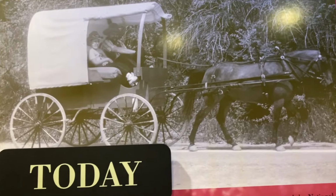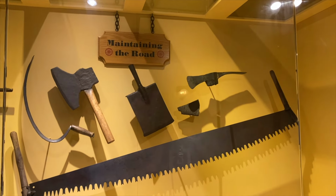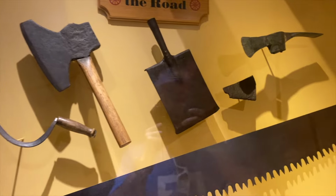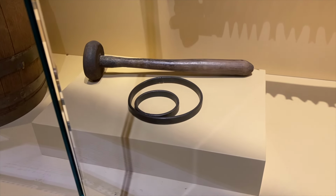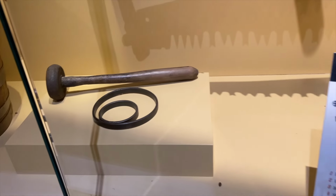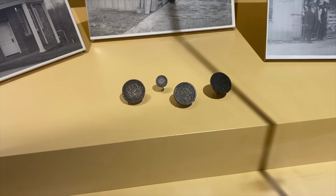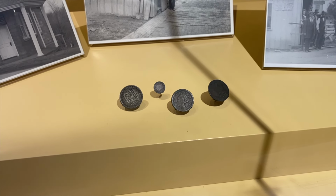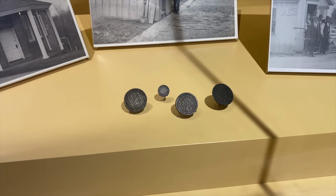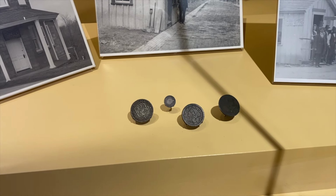Some reenactors over here. And some tools used for maintaining the road. You'll see another broadhead axe, head of a shovel, and what is this thing over here? Hammer and rings. Well, I'm not sure what you do with that. Over here, some coins. The one on the left, 1788 Spanish coin. Next to it, you've got an 1853 half dime, then an 1851 one cent, and to the right is a 1791 one cent found at Mount Washington Tavern.